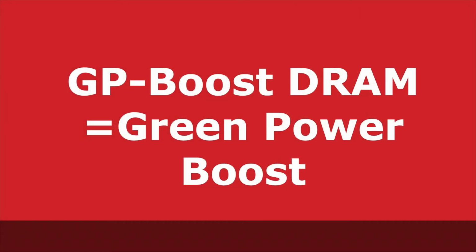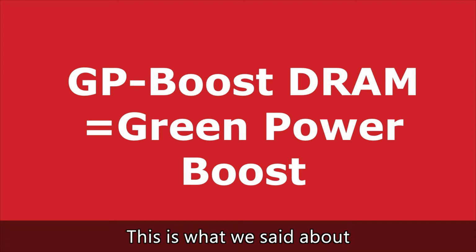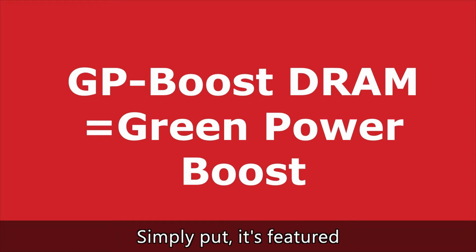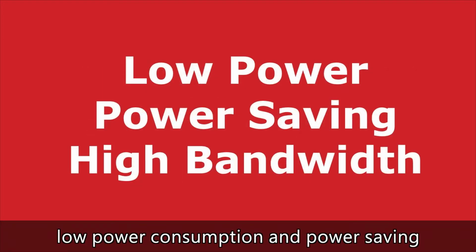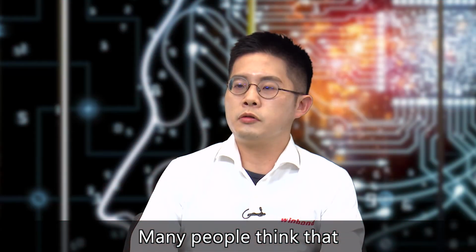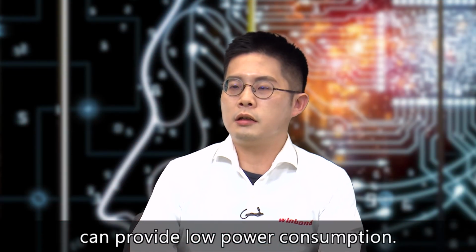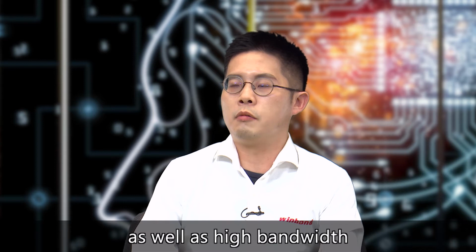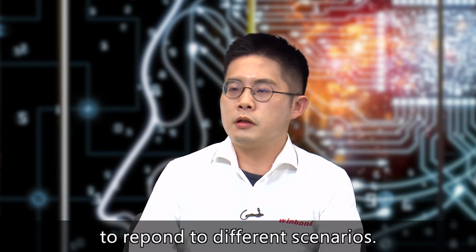This is what we call the GP Booster DRAM. It means the green power booster. It features low power consumption and the power saving mode. With the high bandwidth memory, many people think of general low power DRAM, but the point is not only low power consumption but also high bandwidth to echo different scenarios. So Winbond launched a product line to include such special applications.